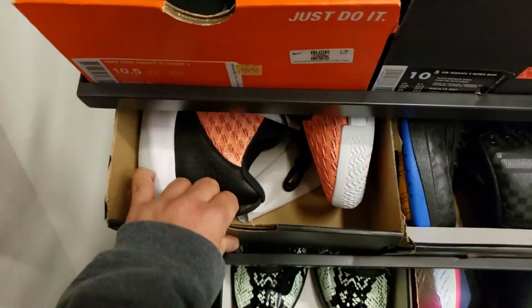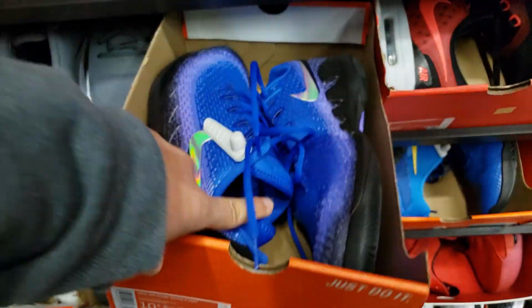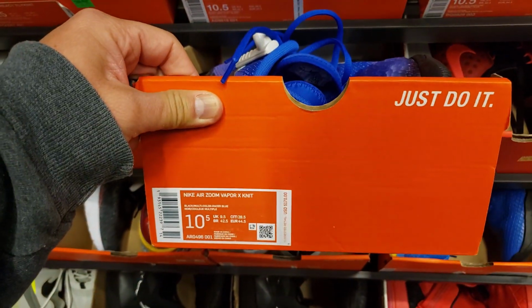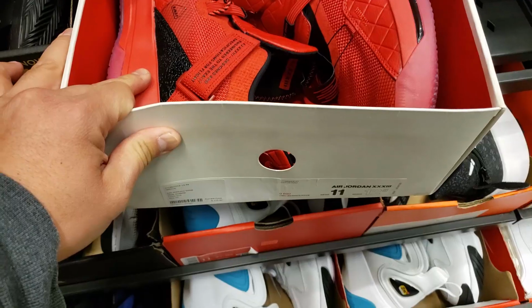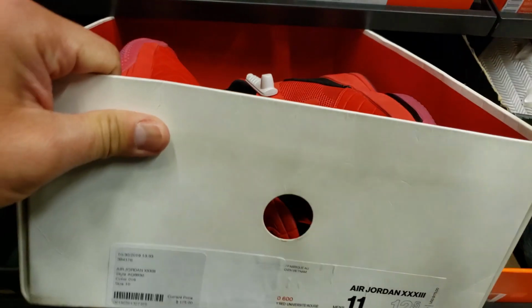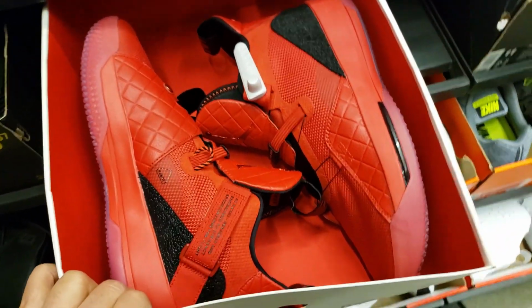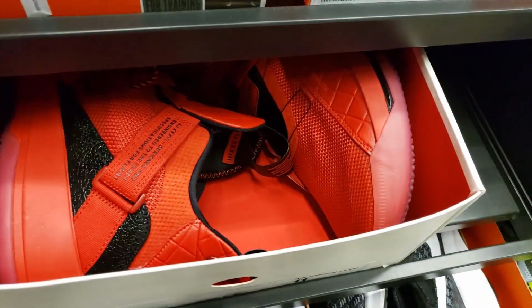CP3s going for retail. That's crazy. We got the Vapor X. This is the one where they did a collab with the Kyries. Going for retail, 30% off. That's crazy. More Jordan 33, size 11. More retail game. That's, I don't know. Maybe that's why nobody comes here. This place is dead.